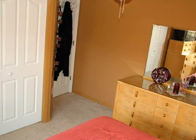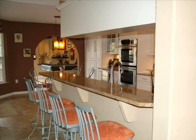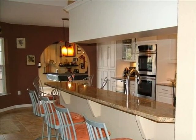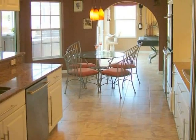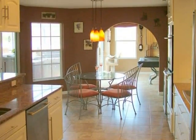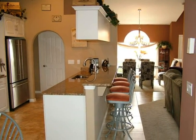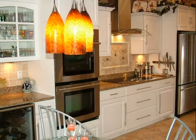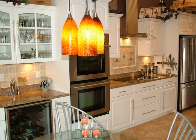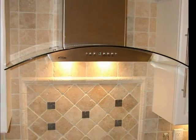Let's take a look at the food preparation and entertainment areas. The open floor plan allows everyone to be a part of your entertaining functions. Granite countertops, Gen Air appliances, and tempered glass range hood. This home displays quality. Convection and conventional ovens with stylized appliances. What's not to like?